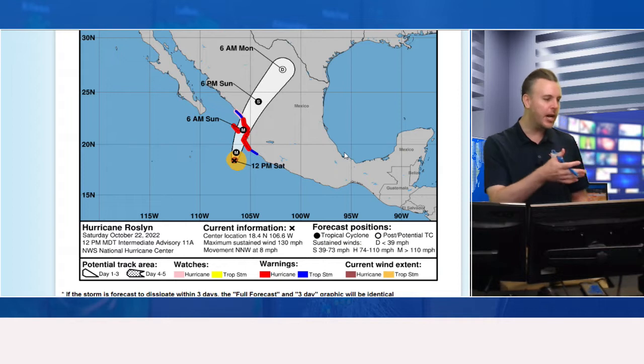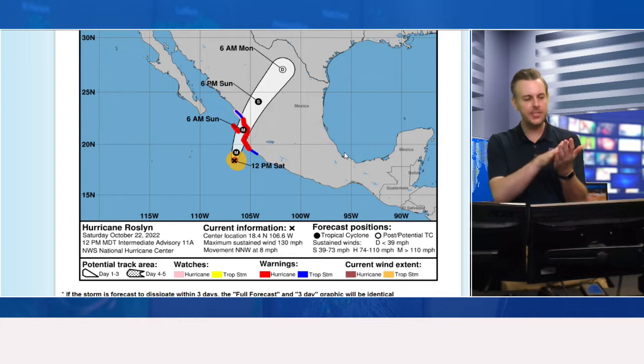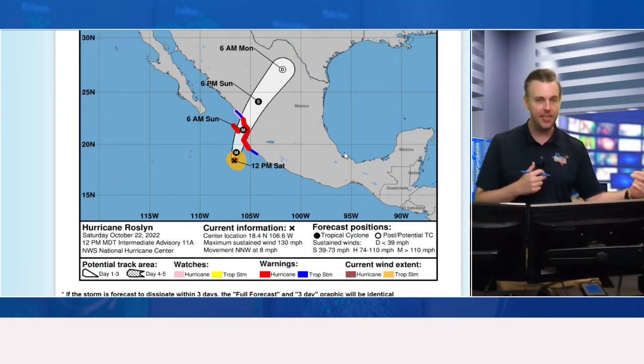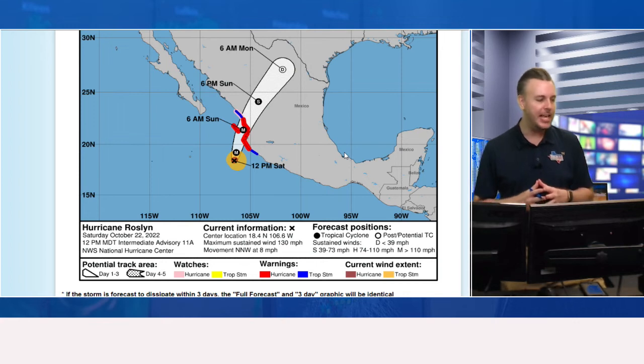And so then she'll be going up through the terrain of the west portion of Mexico. There's mountains there. It's very terrainy, high elevation mountains, right? So as she begins to interact with that terrain, she's quickly going to weaken, right? You can see by Sunday evening, she's going to go from most likely a Cat 3 hurricane all the way to only a tropical storm in a matter of about 12 hours, and then the remnants will be approaching the Rio Grande Valley early Monday morning as most likely a depression or just kind of a remnant low.